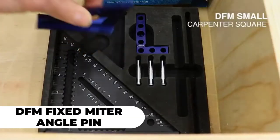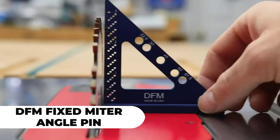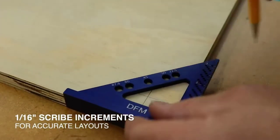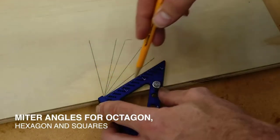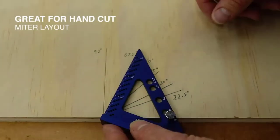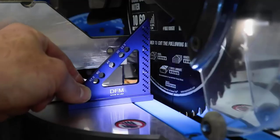Fixed miter angle pin. With the accompanying steel pin and the larger 5 holes, you can create miters at a fixed angle for squares, hexagons, and octagons. Each square is packaged in a foam holder to keep it and its matching pin together in your toolbox. The foot's thickness allows it to function as a height and squareness gauge for a router table or table saw. These squares' dimensions are perfect for making cross cuts.